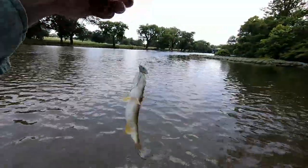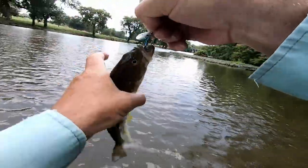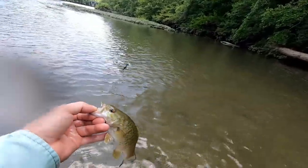There we go. Now we're catching some fish. And I told you, they're getting all three hooks pretty much every time. There we go. That's our best fish of the day. He was awesome. Heck of a fight. Jumped right out of the river.